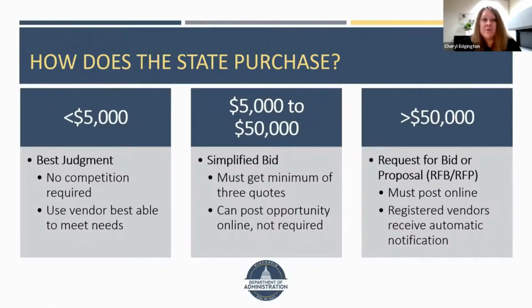If the cost of the purchase is between $5,000 and $50,000, then the agencies must conduct what we refer to as a simplified bid. They must get a minimum of 3 quotes, and those quotes can be obtained verbally. They could be obtained from a website, or they could even be obtained in writing as a quote issued to vendors. There's no requirement that those opportunities be posted online, but we do have the ability to do so, and I'll talk about that in the next couple slides.